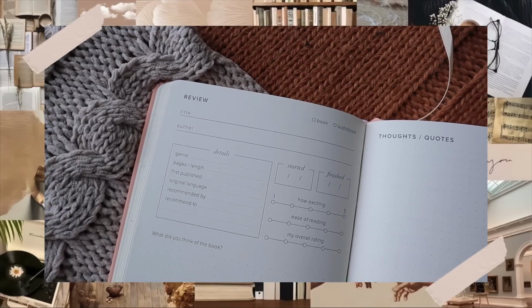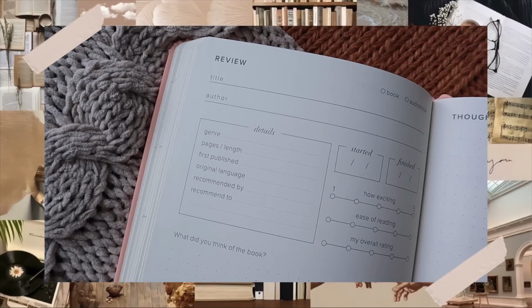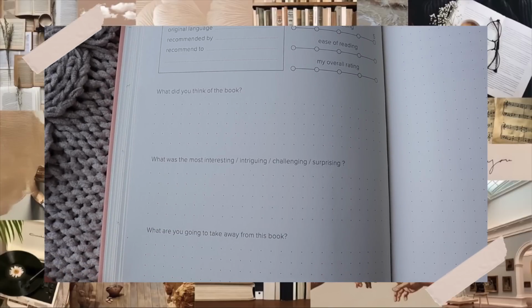Directly to the right of the detail box, we have a start date, a finish date, and then we have three little trackers here: how exciting it was, ease of reading, and my overall rating. I already know I'm going to have so much fun just filling that out alone and making it all cute and colorful. Directly below that, we have three little questions and sections to fill it out.